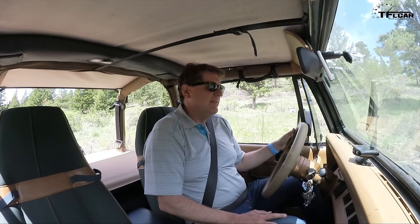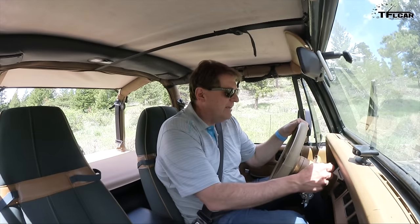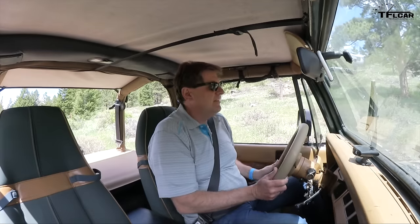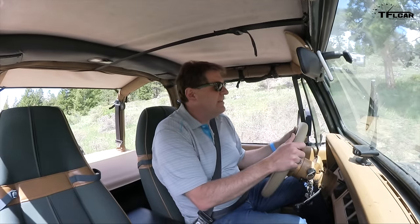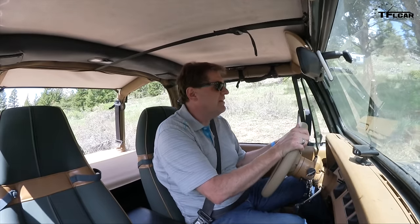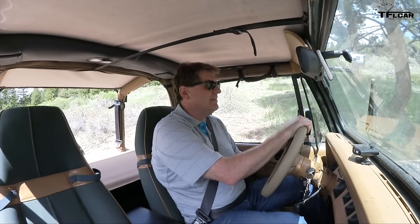I don't have lockers, I don't have disconnectable sway bars, but I do have a low gear, which lets me crawl, and hopefully that will help. That puts a lot of torque into the wheels, which is really what we need to go up this hill. We need a lot of torque. All right, I hope Nathan will not have to pull me up this, because that would be embarrassing.